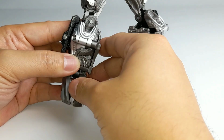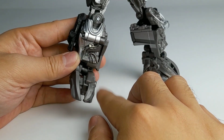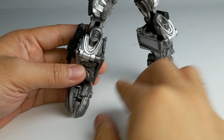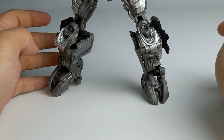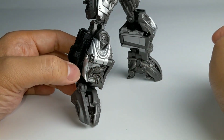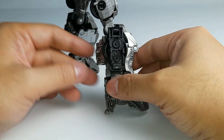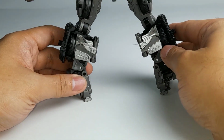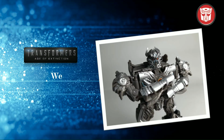The shin area is also full of mechanical details with a nice glossy silver paint job here. More hydraulic cylinders sculpted here. To me, the lower leg looks a bit too thick and also a bit square here. It looks like a square board on the leg. Our Galvatron has these claw-like feet. Well, I think it looks not bad. The wheel is nicely kept and hidden inside here. Although it doesn't look perfect, at least they made an effort to hide the hollow part of the leg.